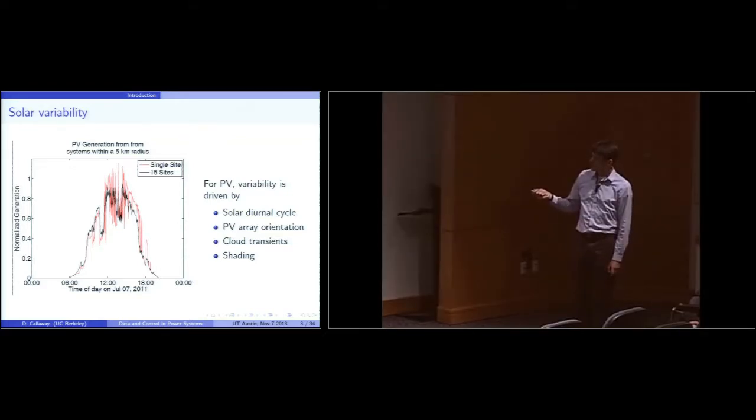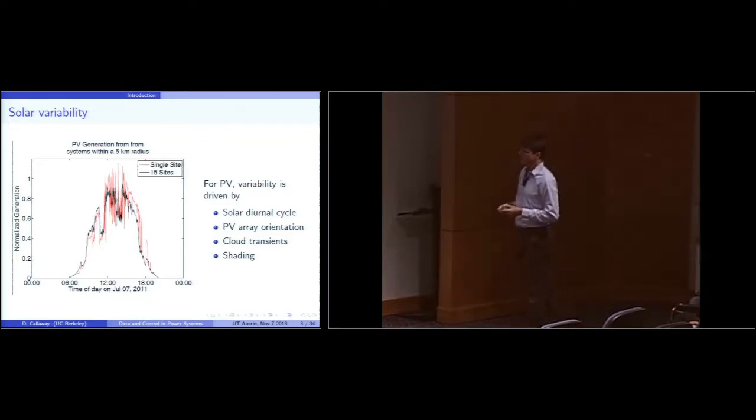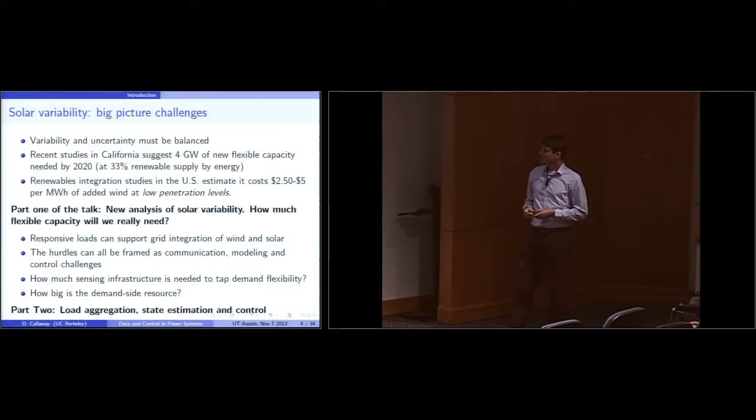Clearly, as we go from just one site to 15, you can see that there's a reduction in that volatility because we're averaging over space. So what we wanted to understand is, as we go to very large spatial scales, how does that reduction of volatility scale? And what does it then mean for power system operators and what they have to do in the future? So this motivates then the two parts of my talk.